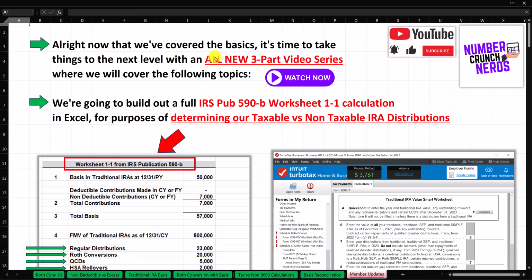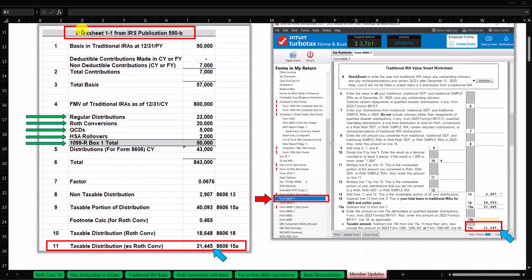All right, now that we've covered the basics, it's time to take things to the next level with an all-new 3-part video series where we will cover the following topics. We're going to build out a full IRS Pub 590B Worksheet 1-1 calculation in Excel for purposes of determining our taxable versus non-taxable IRA distributions. We're going to walk through the entire calculation, including regular distributions, Roth conversions, QCDs, HSA rollovers, and Box 1 of 1099-R tie-outs. We're going to figure out our taxable distribution related to the Roth IRA conversion portion. We're going to figure out our taxable distribution related to the amount excluding the Roth IRA conversion portion. We're going to tie everything out to TurboTax entry for Form 8606.